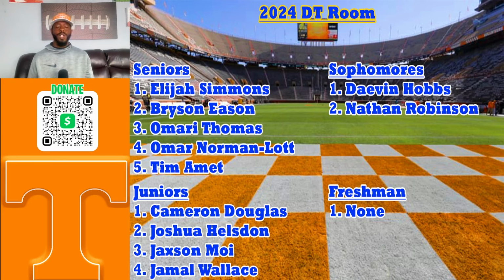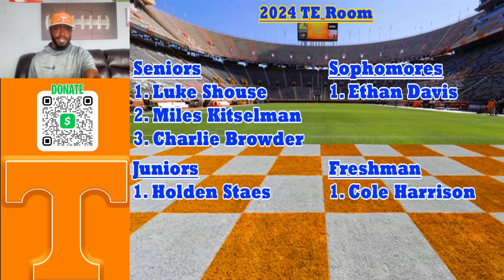And we don't have any true freshmen in this class. That's a big part of the reason that we've been so defensive tackle heavy in the 2025 class. But yeah, I'm expecting for this room to be extremely productive and to have a lot of success this season.